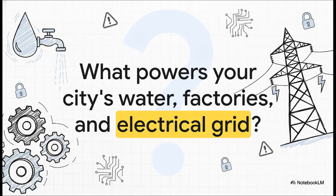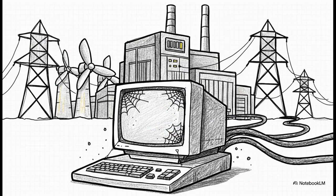I mean, think about it for a second. We just expect things to work, right? You flip a switch, the lights come on. You turn a faucet, water flows. But what is actually running the show behind the curtain? And here's the kicker. The answer is probably a whole lot older than you'd ever imagine. And that's where things start to get, well, a little bit scary.